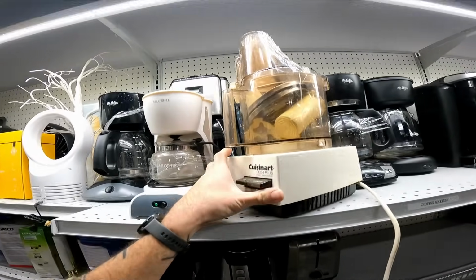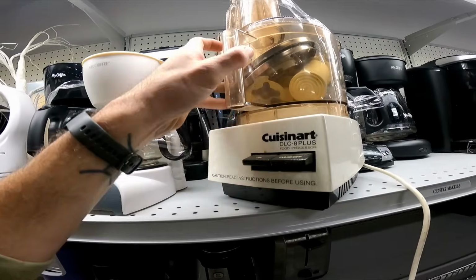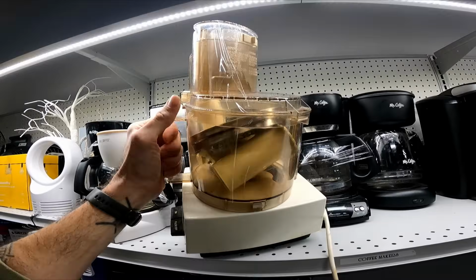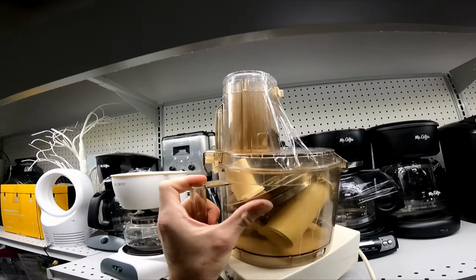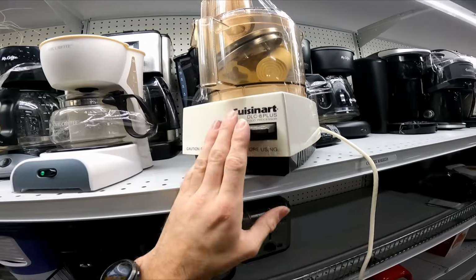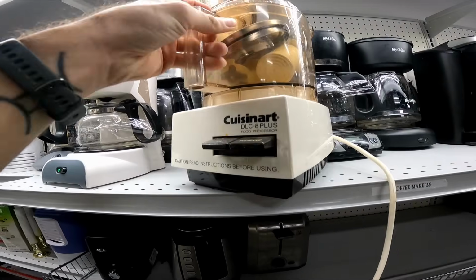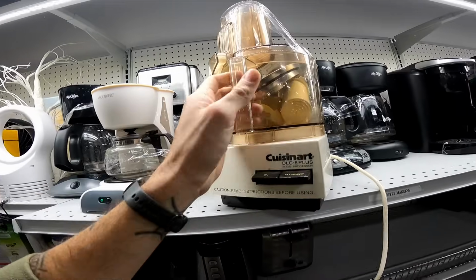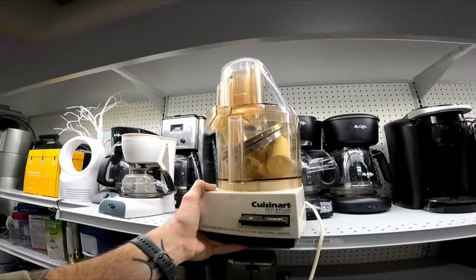I saw this earlier, but my cart was just too full. These are great to part out. It's got everything in it, so like the blade will go for 15, the bowl will go for about 30, the lid will go for 30, the chute will go for 20. If the base works, it's probably $20. So for $3.99, that is a score, probably $80 in profit. This store just keeps on giving today.